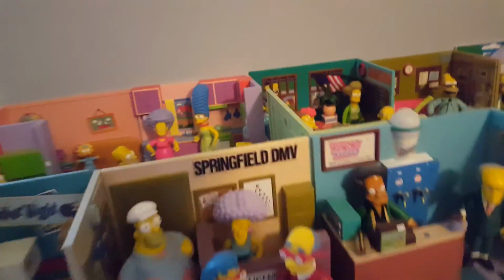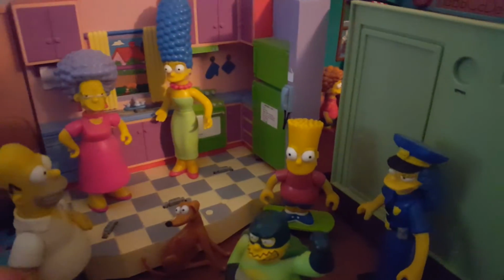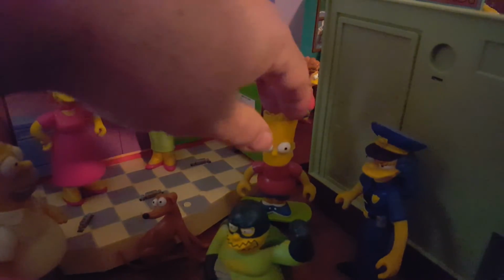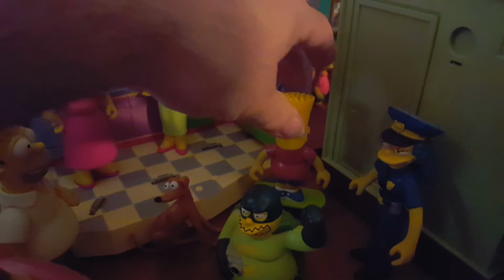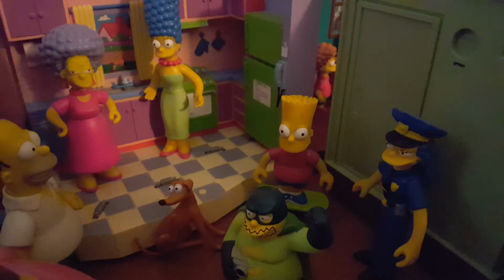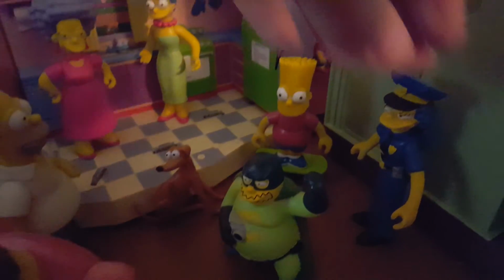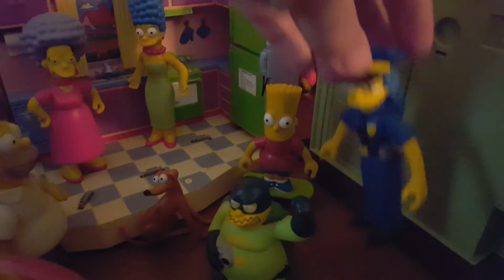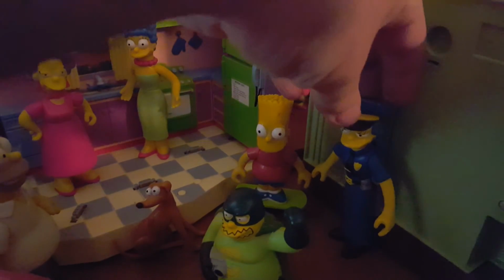So, anyway, oops, I stepped on Smithers. I hope he's okay. I knew I'd do that. A couple others I want to show you. Bart on the skateboard here. I don't know if there was a Bart that wasn't on the skateboard. This doesn't actually go in this set, but my brother gave it to me. The dog and their cat, Fluffy, I think her name is. And then last but not least is Marge when she joined the police force for a little bit.